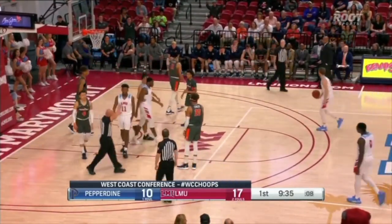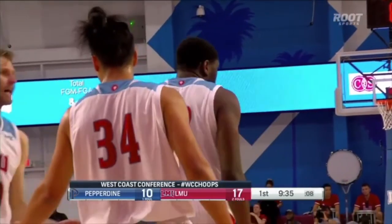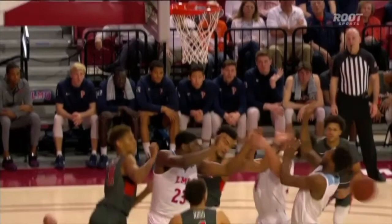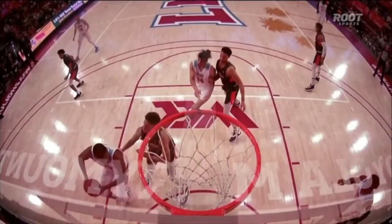Jordan Bell's going to work his way to the free throw line. And LMU's going to continue to milk the clock. They're going to continue to make Pepperdine guard for long stints and then look for a breakdown to score. Secondary defender Keith Smith with that foul from behind.